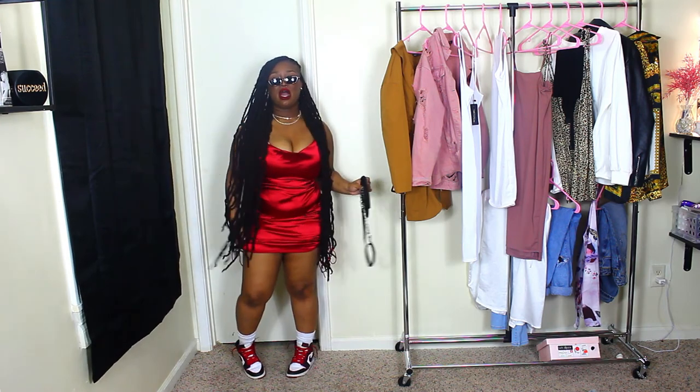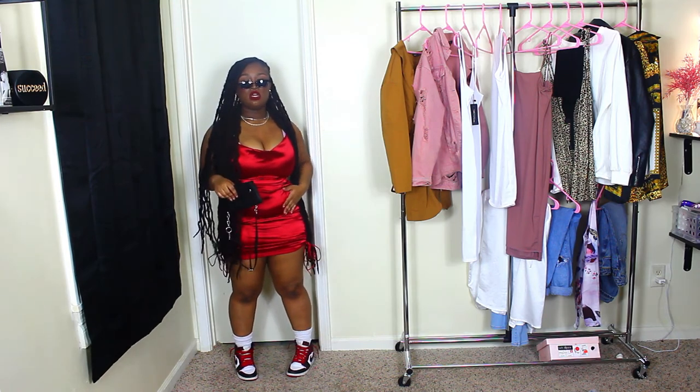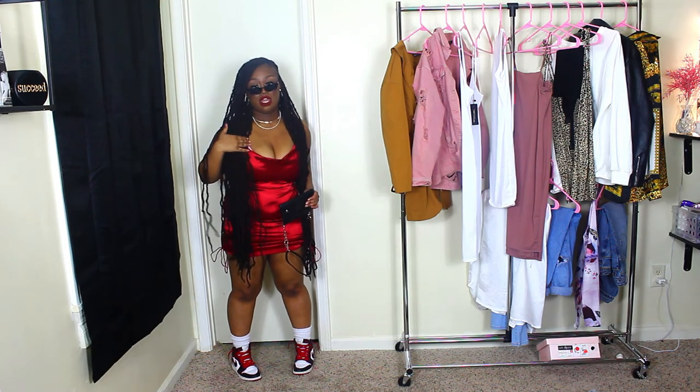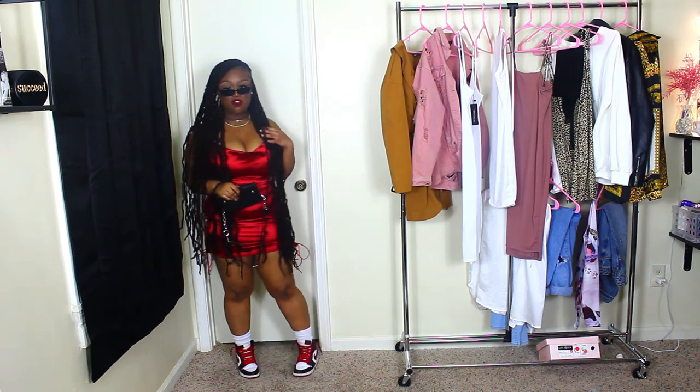It ruches on the side. I love ruched dresses, because it really accentuates the body a little bit. Kind of gives you a little bit more booty. So I love it a lot. If you like to wear a lot of heels and stuff, you could definitely do some heels with this. And I just love the neck part right here, the cowl neck. But yeah, so that is the last fit for this video, you guys.